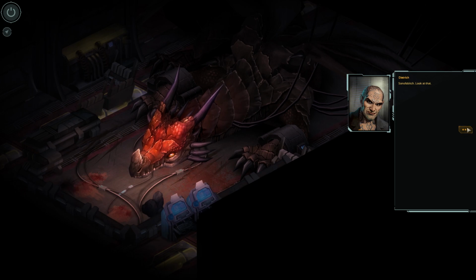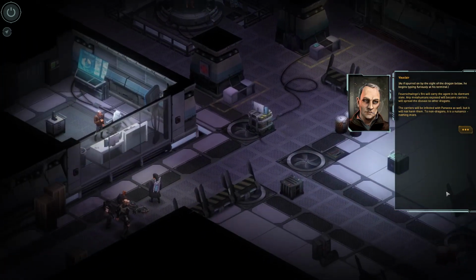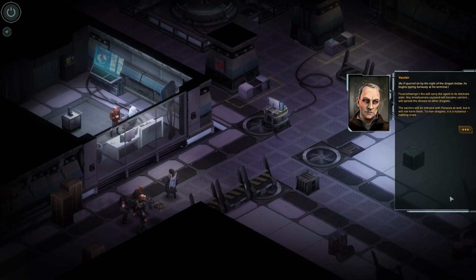But son of a bitch, look at that. He found her alive in SOX after all. Tonight the Fire Wing will fly again. Infected with panacea, she'll slowly be destroyed from within. But before that happens, she'll provide the catalyst for global transmission of the virus. Catalyst? What catalyst? As if spurred on by the sight of the dragon below, he begins typing furiously at his terminal. First Wing's fire will carry the agent in its dormant state. Any metahumans exposed will become carriers and will spread the disease to other dragons.